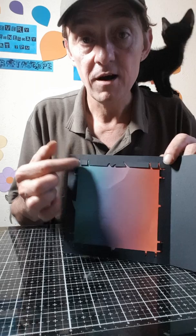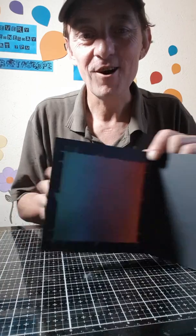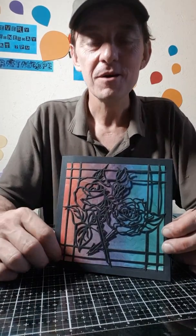Just a little bit of glue behind for card. So that holds your card in place. Unfortunately I didn't work that out very well, did I? Going across instead of up.